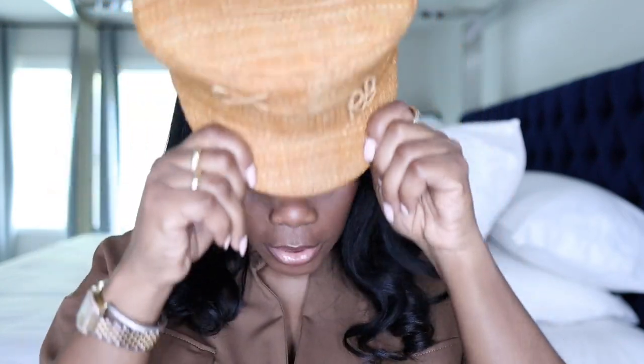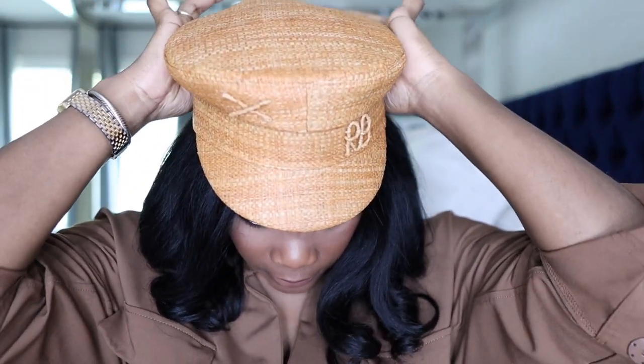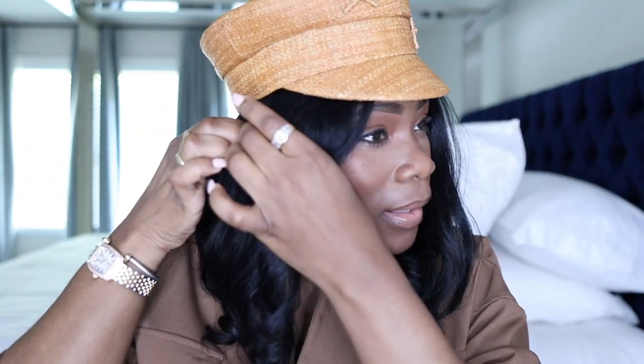And this is a large. So let me show you guys how this fit. I'm gonna just prop it up. All right. I'm gonna show you guys my ear, for example. Here's my ear, and this is the hat. It's right here. And I'm showing you that for a reason, because the large and the extra large pretty much sit at the exact same place.